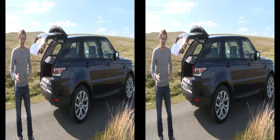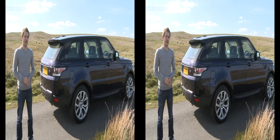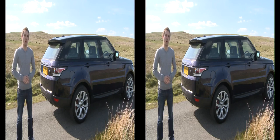So, while the Range Rover Sport is unquestionably a fashion accessory, it's much more than that too. In fact, all things considered, it's one of the very best big SUVs. For lots more information, search Range Rover Sport on whatcar.com.